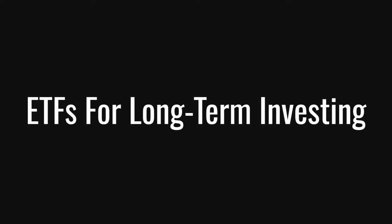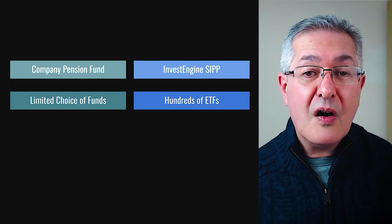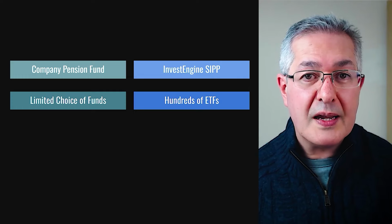Once we've set up a SIPP and funded it, we need to select investments. Exchange-traded funds, or ETFs, are a great way to invest. Exchange-traded funds offer a simple and direct way to invest. If we compare investing in ETFs within an InvestEngine SIPP wrapper with, say, a company pension scheme, the ETF approach is much more under your control. Firstly, company pensions tend to offer a restricted choice of funds, whereas a SIPP on InvestEngine offers you hundreds of ETFs to choose from, and you can change your allocation whenever you like.